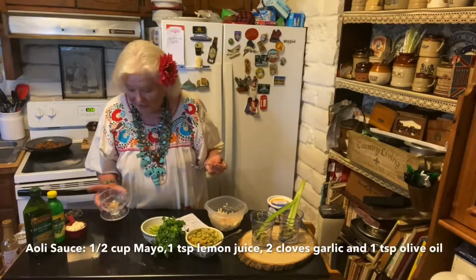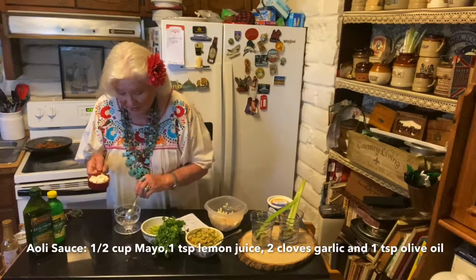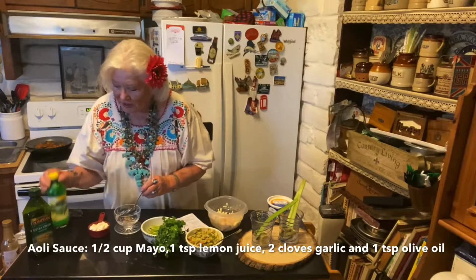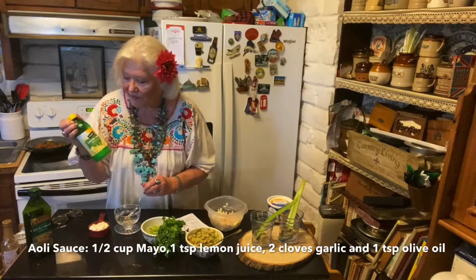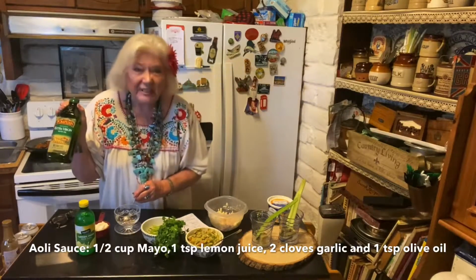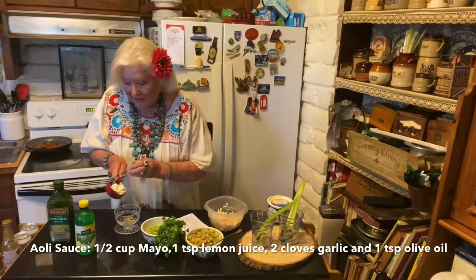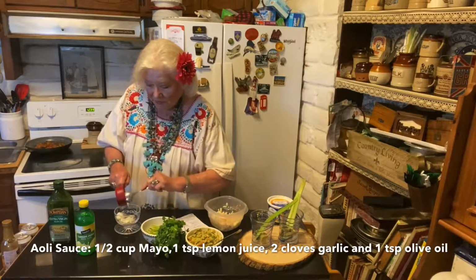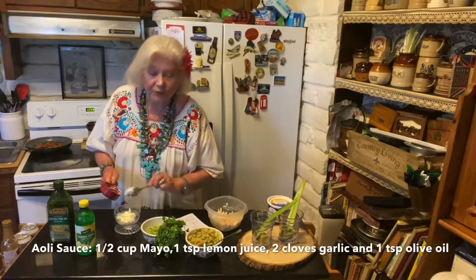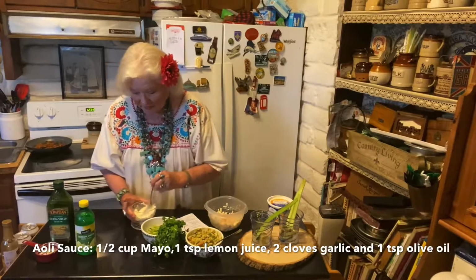I'm making the aioli sauce now, and the aioli sauce is basically half a cup of mayo. I put 1 little teaspoon, less than a teaspoon of garlic in. I don't want to make it too garlicky. Maybe a teaspoonful of lemon juice, and I think it calls for half a teaspoon of oil. And I have probably a drop left in here. So we're gonna go ahead and do that. Here goes the mayo. I'm only making enough for Bill and I, my Moosey, and it's 2 tacos each. So, got that, the mayo, already had the garlic in there, mixing it up.